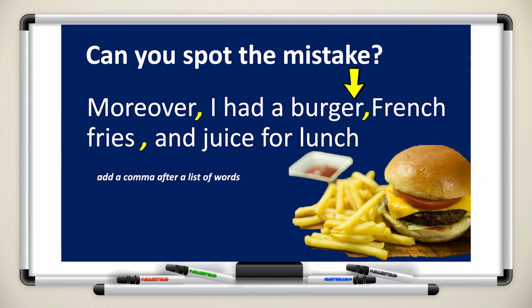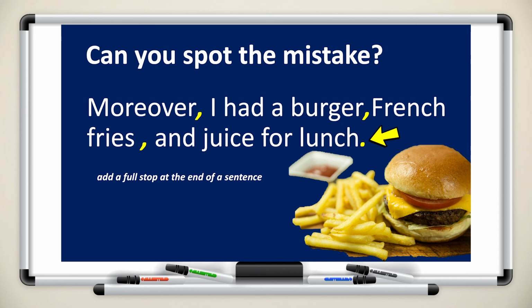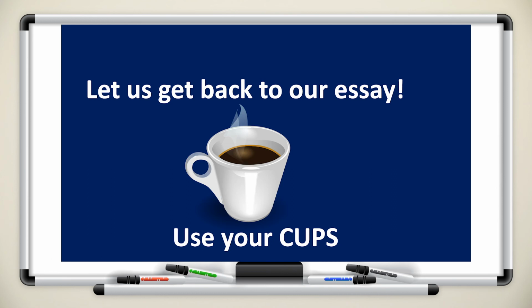So you have the full sentence here, the final sentence. Moreover, comma. I had a burger, comma, French fries, comma, and juice for lunch. And notice what else is missing in this sentence. You have your full stop at the end of the sentence. It's important to have a full stop. Let's get back to our essay.